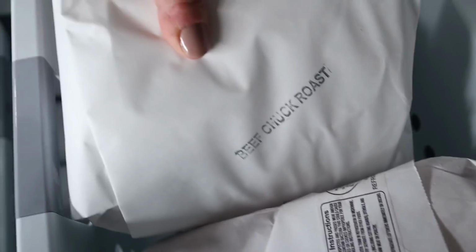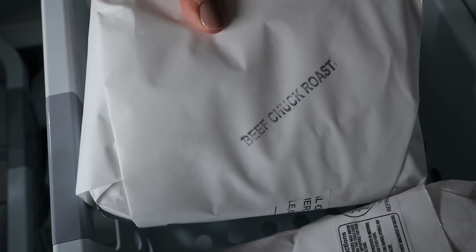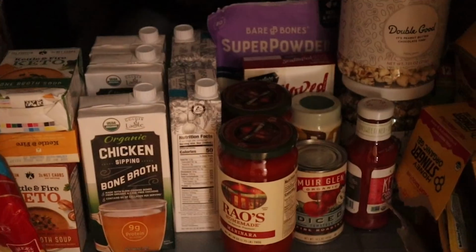So these are beef chuck roasts, and I think I'm gonna take one of these out and we'll have that to eat too. Now I did already thaw some pork ribs. I had 2 slabs of pork ribs that were in the freezer. We took them out, thawed them out, and so I needed to cook those. I'm gonna cook those on the Traeger.